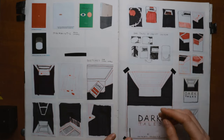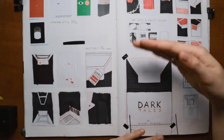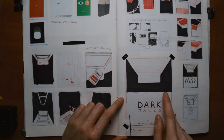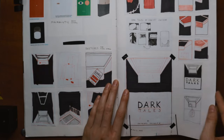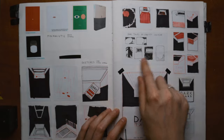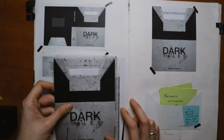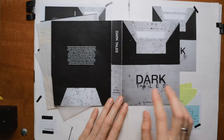So I thought this could be a good composition, because I divided the book format in half, and then the text part is exactly where the windowsill part is, so everything looked kind of well organized. But I did a bunch of thumbnails before I came to this version. And so this is how the book looked. I think I would now change some things.